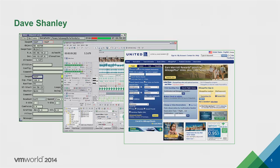So, I specialize in software. I specialize in experience, to be exact. And we've all seen stuff like this before. This is what typical enterprise software looks like, and we threw in a picture of what a consumer product looks like that mimics enterprise experience.